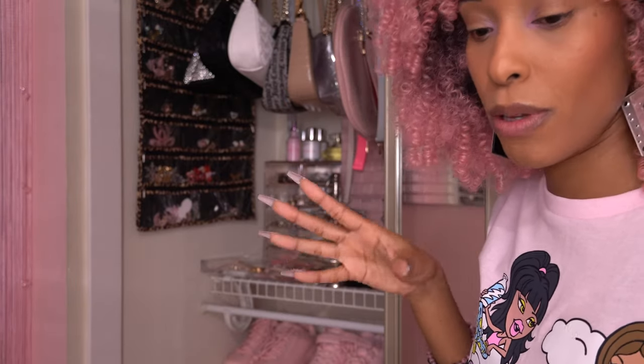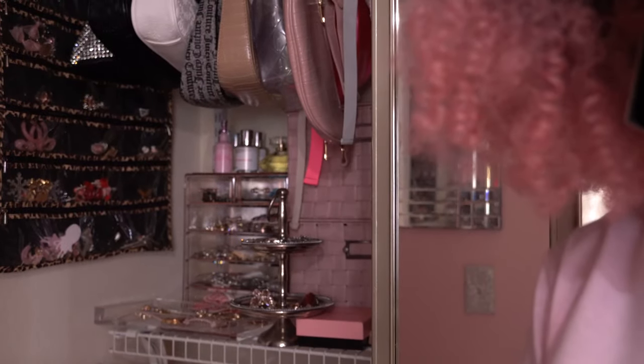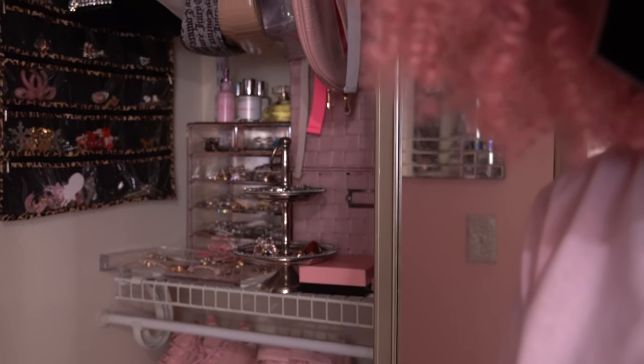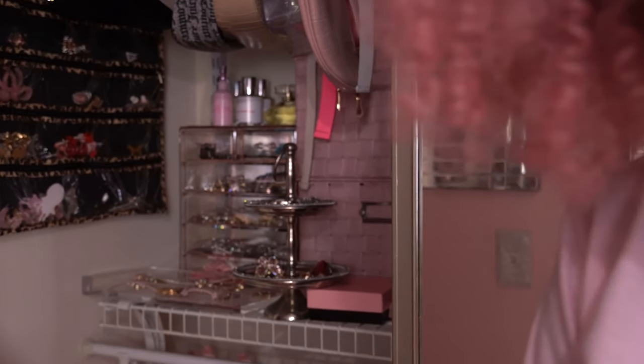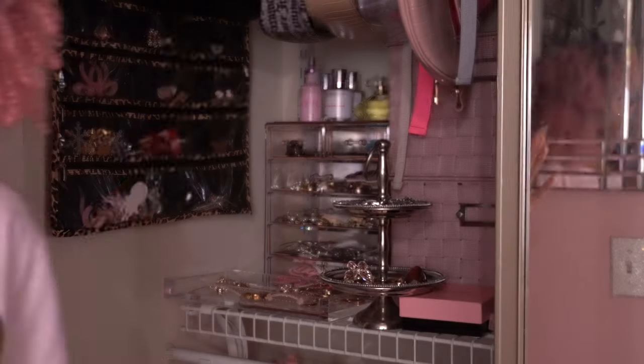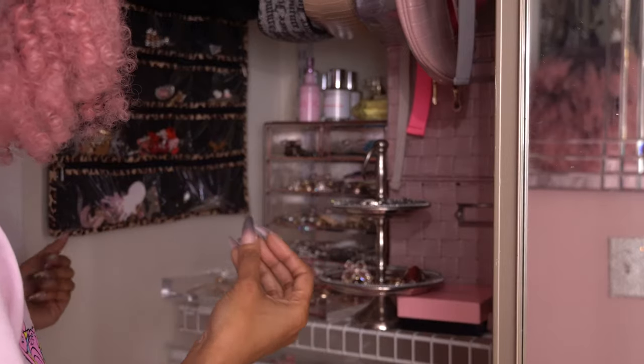But like I said, we're going to be focusing on the jewelry today. So I'm just going to get you guys a little bit closer. Okay, so yeah, this is what everything's looking like. I hope y'all can see and I'm not in the way. It is dark, but I'm going to show you guys as much as I can.